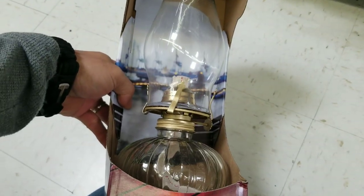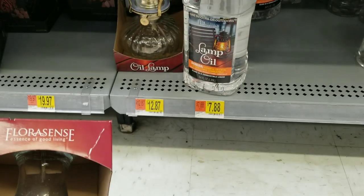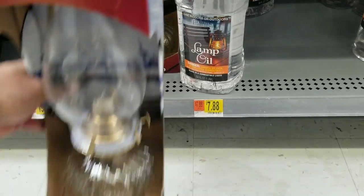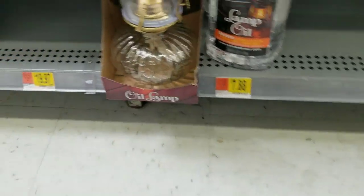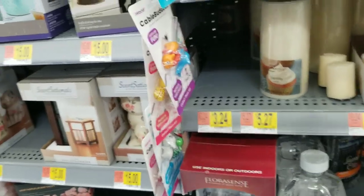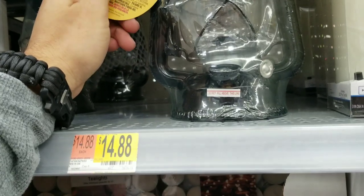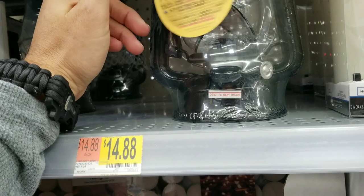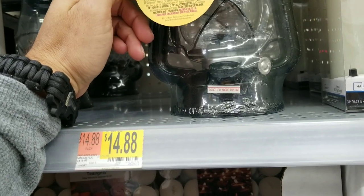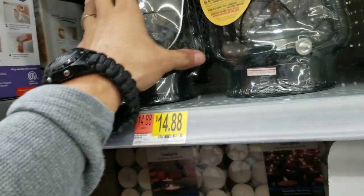It's only $12.87. The lamp oil is $7.88. It's not a bad little buy. Saw something else that caught my eye. What was it? Oh, here's one right here. I like this one. That's like that old school stuff. Why is it that we are so fascinated with old stuff or old looking stuff? This is new. And then here's a smaller one for $10.